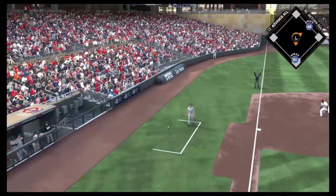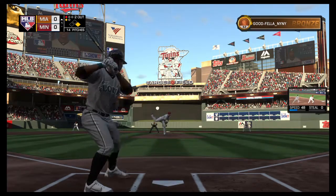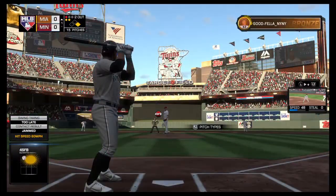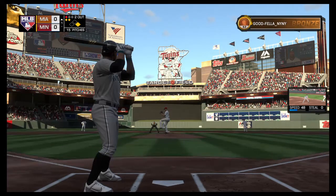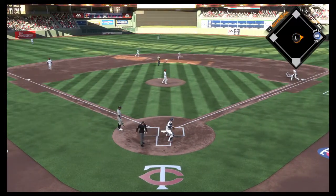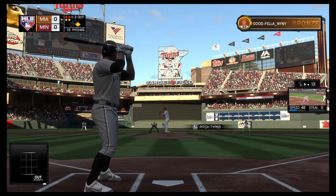Swinging, a ball hit on the ground, but a foul ball. 1-1. Even at a ball and a strike. Here's the pitch. Fouled off again, and now he's in a 1-2 hole. A ball and 2 strikes. Here's the pitch. In the dirt here. And a nice job to keep the runners at bay as the count moves to 2-2.